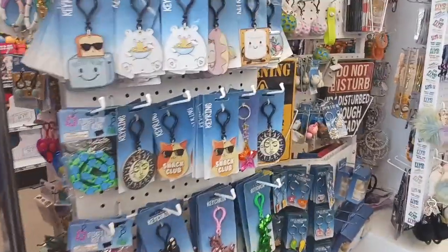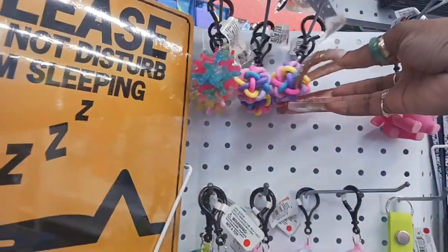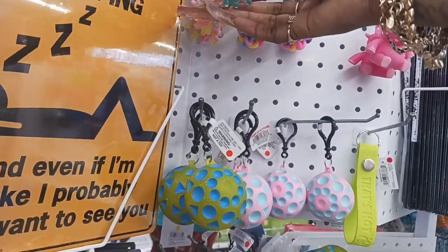I'm just showing y'all some of the beautiful mugs that they have and some of the keychains. I'm starting to get back into keychain holders. I used to have like 30 to 40 keychains on my keys and it drives my husband bonkers. But I like driving him bonkers.